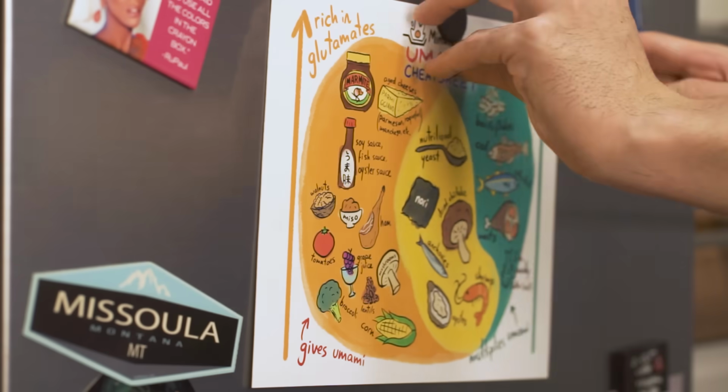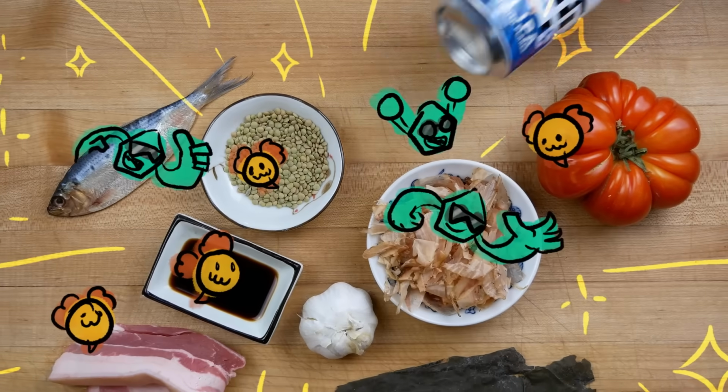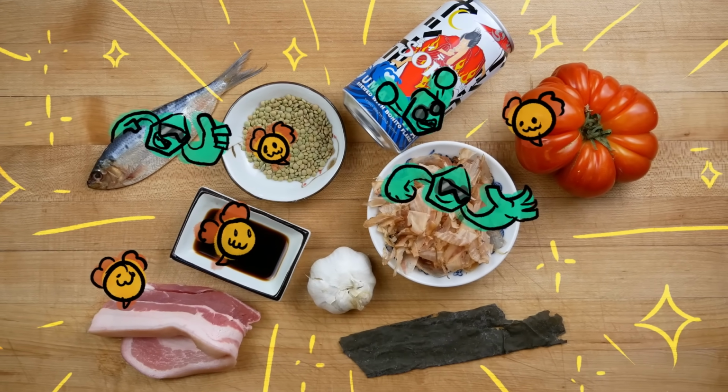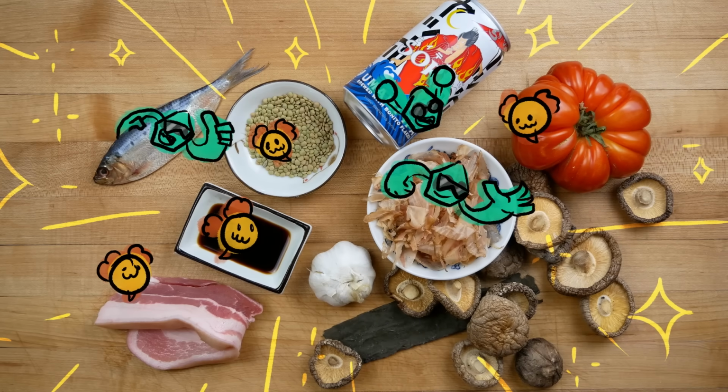But I am going to pin this list on my fridge so that I can be more conscious of how I can pair up foods, and drinks too, in a way that takes advantage of this weird and wonderful multiplicative effect. Oh, and mushrooms. I am always going to add more dried mushrooms.